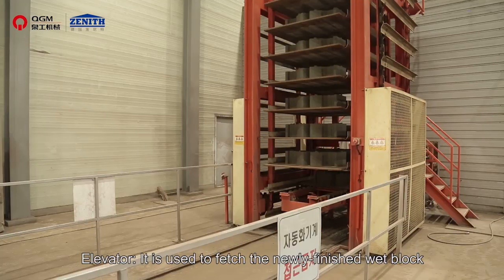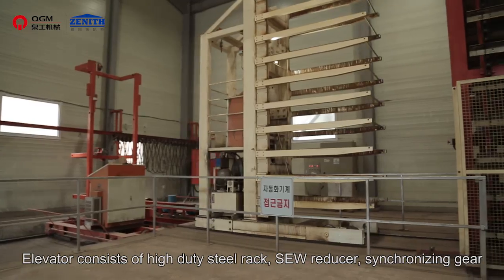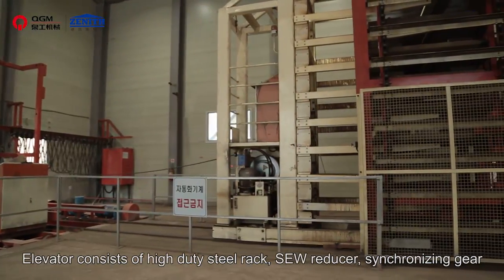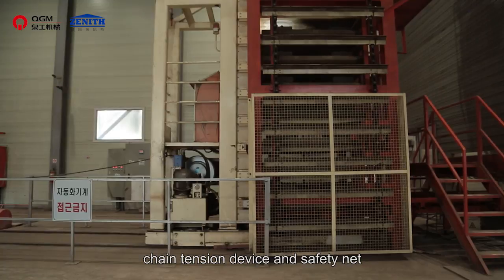Elevator. It is used to fetch the newly finished wet block with a finger car. The wet block will be transferred to the curing room for steam curing. The elevator consists of a high-duty steel rack, gear reducer, synchronizing gear, heavy-duty roller chain with a guide wheel, elevating plate, chain tension device, and a safety net.